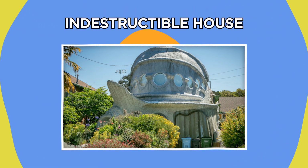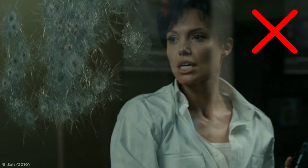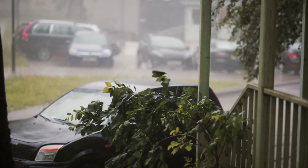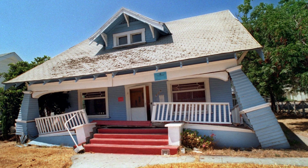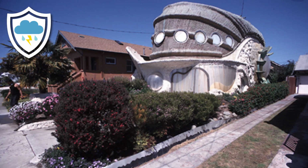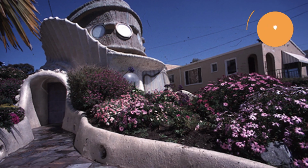Indestructible house. Protecting a home from burglars and intruders is one thing, but there's one intruder out there who can't always be stopped with bulletproof glass. Mother Nature can be relentless, and if she decides to come knocking, the results can be catastrophic. But there's one house out there that's so guarded against the elements that it's become known as the safest house in the world.